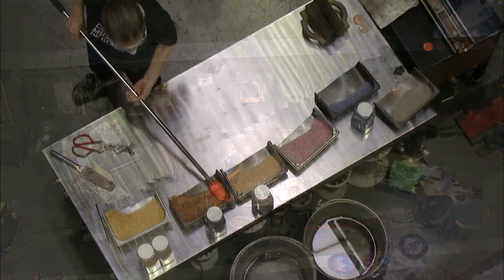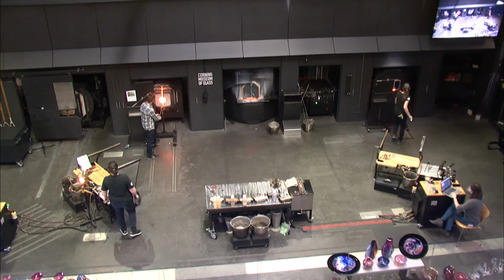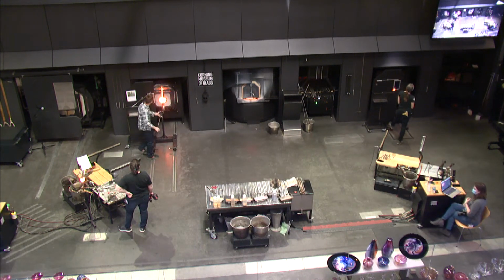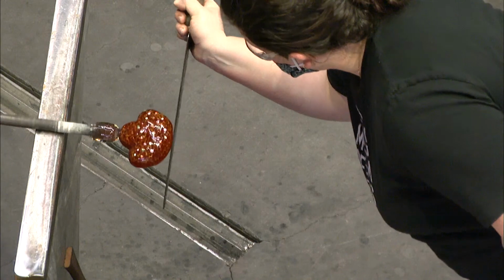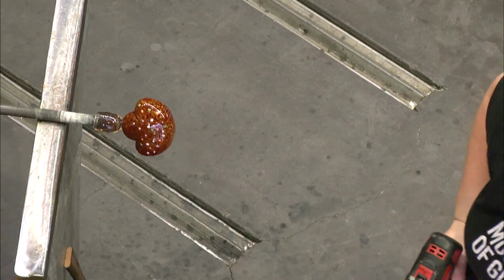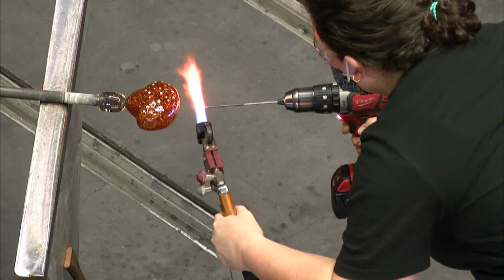So Catherine has made the body of the camel blown, but she just sealed off the opening. Now it's fine at the moment because we're pretty thick and everything is stable, but if she doesn't do this next move, we can create some issues. She's actually going to use a tungsten pick that's attached to a drill and drill a little hole into the body of the camel. This just gives it a vent for the air to come and go as we work this.